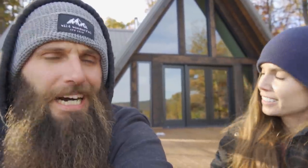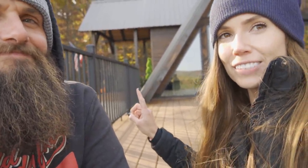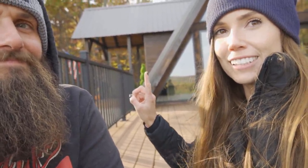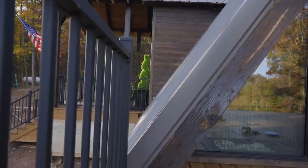So, I like it. You? Yeah. It looks like I got that one little issue right there. What's that? If you can see, the issue is that the post is coming up right here, obviously, and then the roof is going like that. So then there's a slight V.